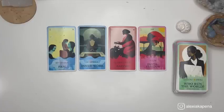Okay, so let's pull your oracle cards. There's something very Taurus, I'm picking up Taurus energy. I know people with a lot of Venusian energy, specifically Taurus, they look very earthy, very grounded, very physically attractive, naturally attractive. And I feel like you guys have that. So you could have Venusian placements. You could have your sun, moon, rising in Taurus or Libra. Could have Venus in the first house.